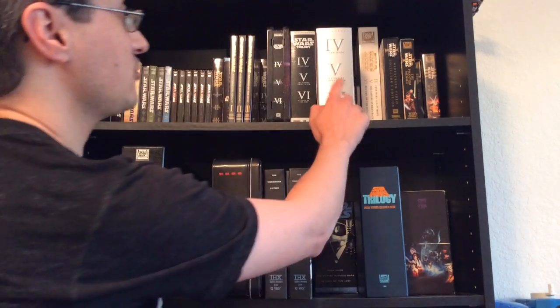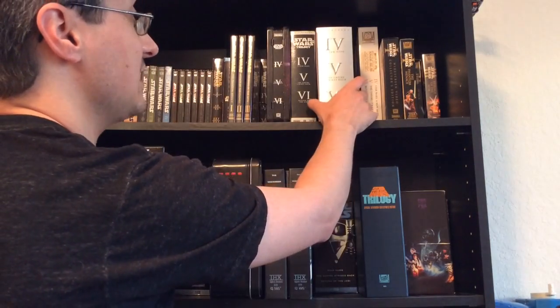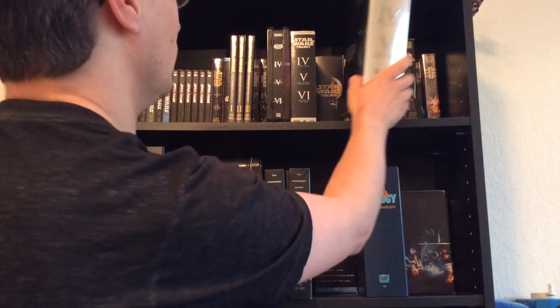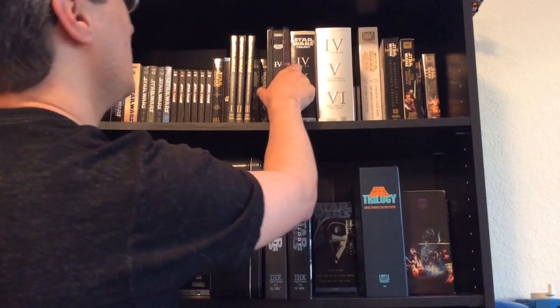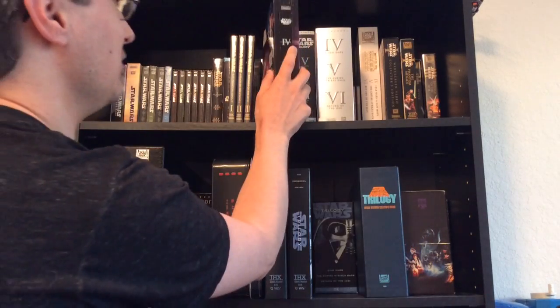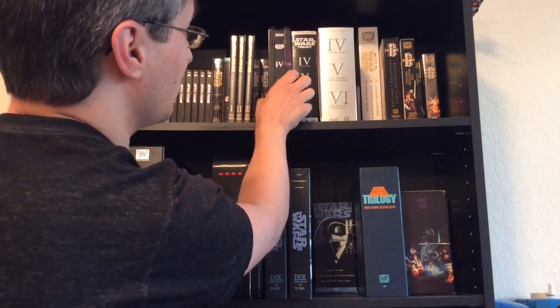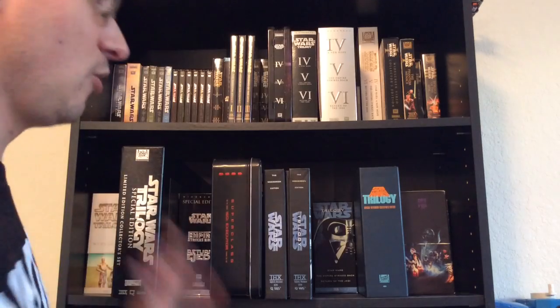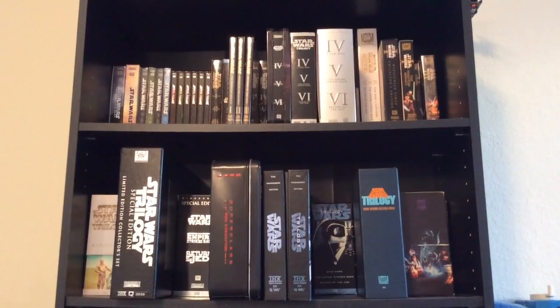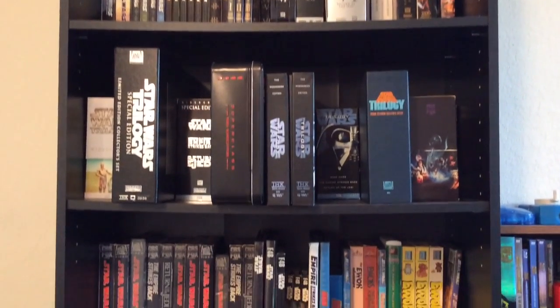So for instance, here's the 2004 DVD set in widescreen. Behind it is full screen. There's that Navajo one right next to it. Same thing here. This is that 10 for 2006. So behind it is the full screen ones because only the widescreen ones came in the 10, and so on and so on. So basically at this point, the bookshelves handle all of it.